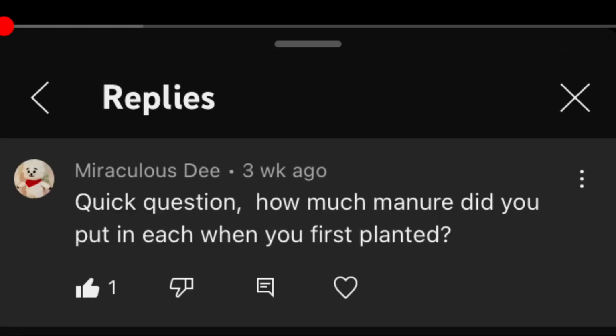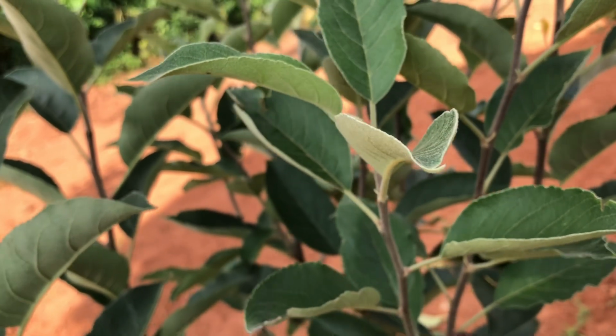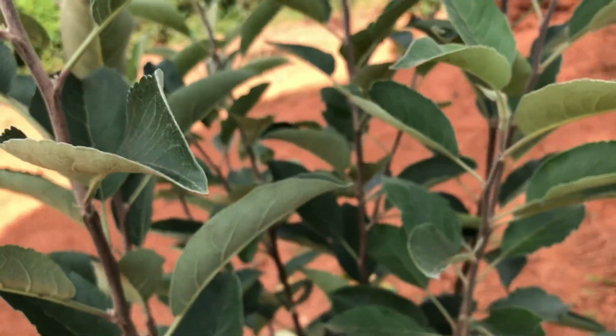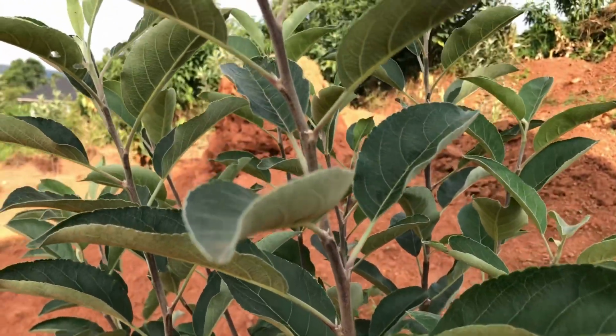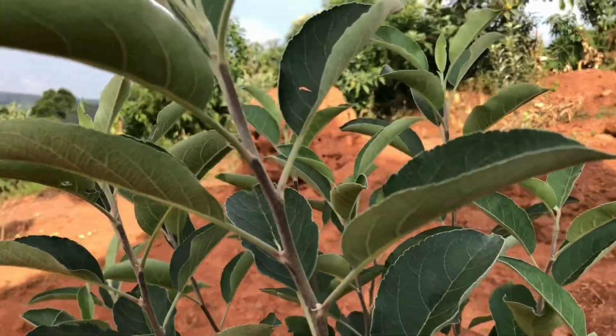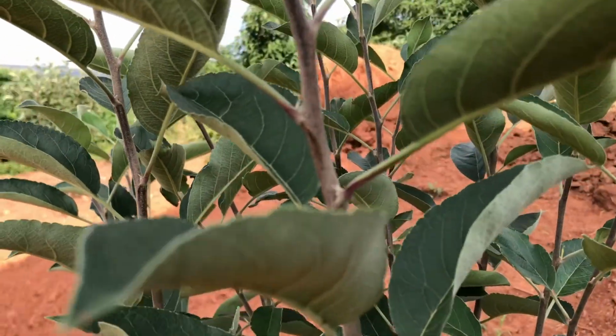Alright, we have another question from Miraculous D. Quick question. How much manure did you put in each hole when you first planted? We put a bucket of manure in each hole when we first planted. The manure doesn't have to be hot, so we put a bucket for each hole. Yes, please.